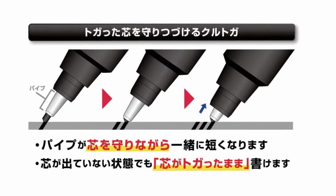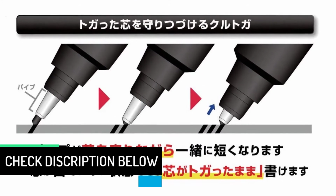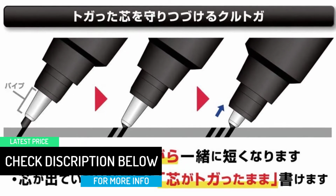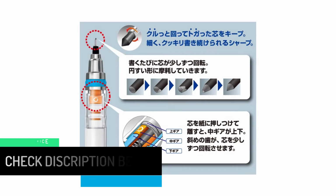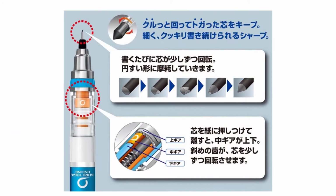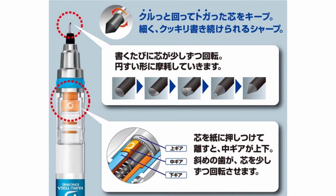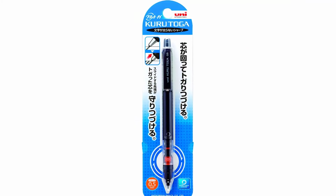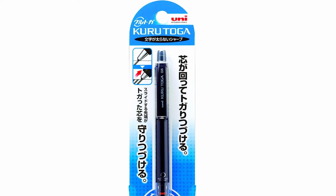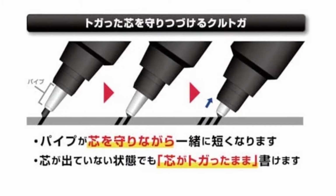Whatever you write or draw, it always comes out looking crystal clear and precise, instead of getting broader and faded. The writing with Kurutoga is crisp and consistent as a result and looks much better than regular pencils or even other mechanical pencils. The consistency of the writing and drawings produced, therefore, is unparalleled and unmatchable. The pencil also comes with a retractable tip with a unique pipe slide mechanism which makes it extremely safe for pockets and purses. No more getting stabbed by your pencil.